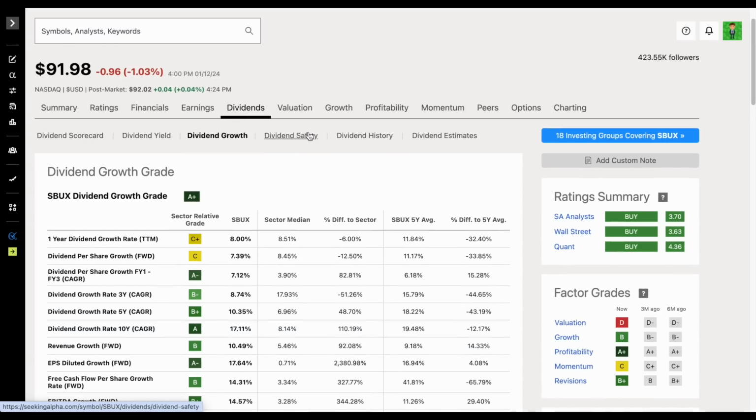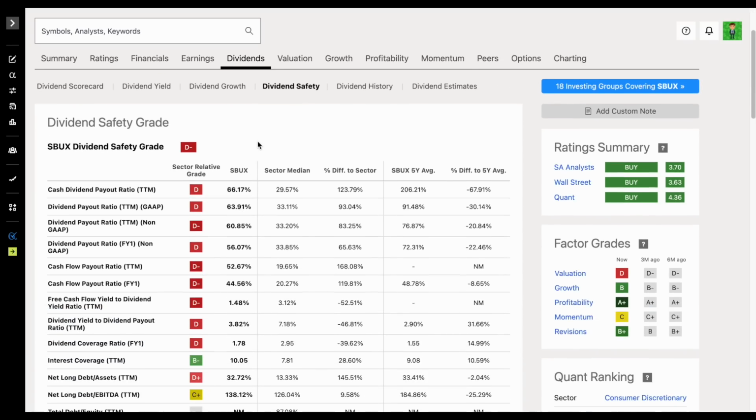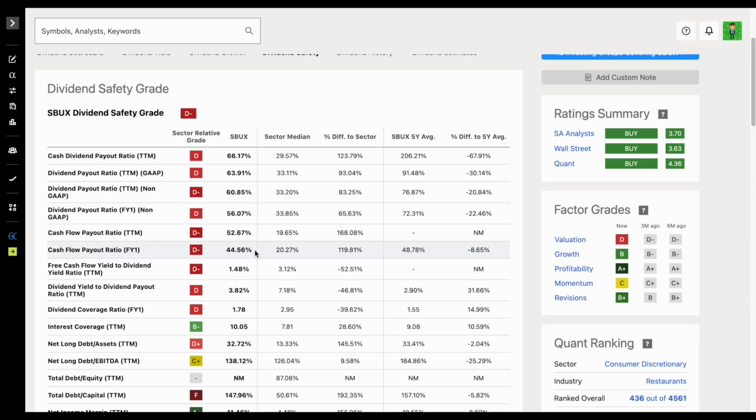Now again, none of that matters if the dividend payments are not safe. So let's go ahead and click on our dividend safety tab. And keep in mind, my favorite payout ratio to look at is the cash flow payout ratio because dividends are paid out of free cash flow. And we can see the cash flow payout ratio for the trailing 12 months sitting at 52.67% and forward looking sitting at 44.56%. Overall, I'm pretty happy with that cash flow payout ratio. It leaves around 60% of the free cash flow left to do things like reinvest into the business, buy back shares, or pay down debt.